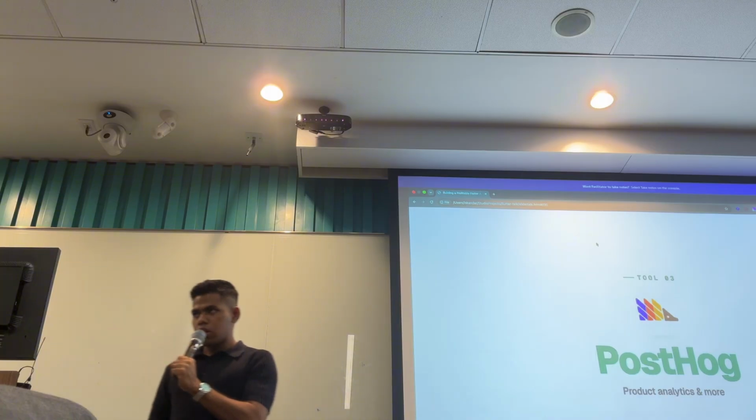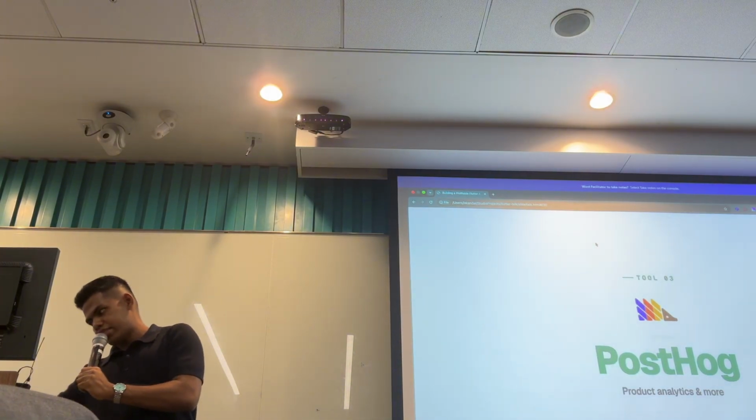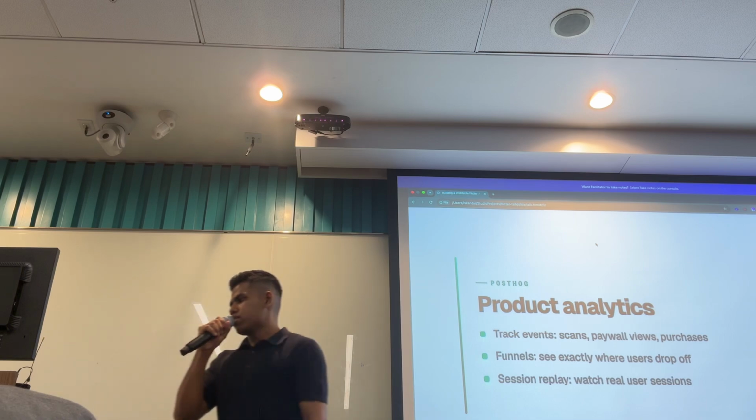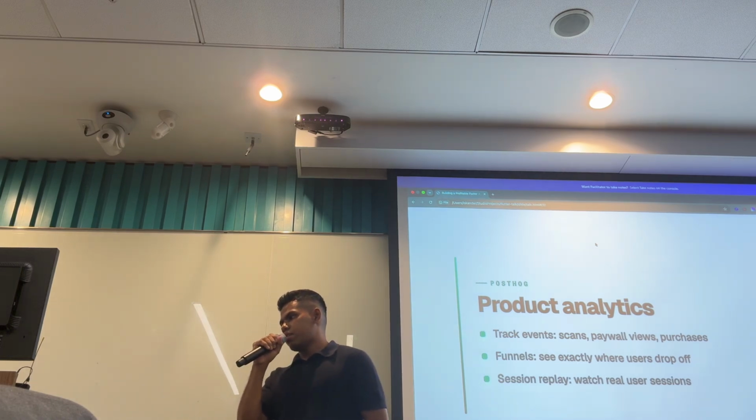The next one is PostHog. PostHog is product analytics. Basically, with this you can track events, for example scan, paywall view, and purchases.